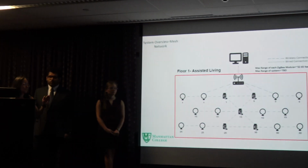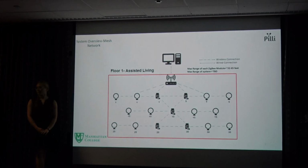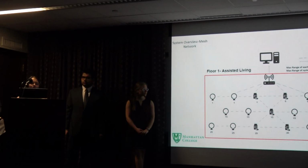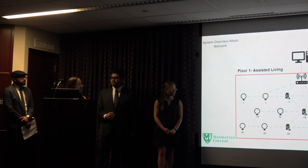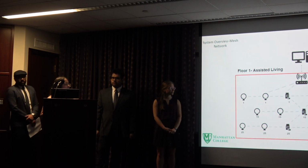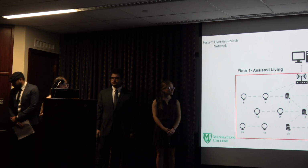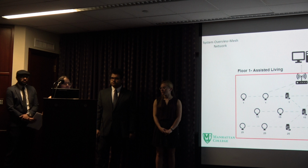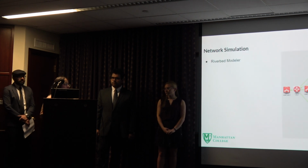So as you can see, an example is an assisted living home. And we have 30 different nodes of our network to represent 30 rooms in an assisted living community. And we have the pendants, the pill boxes, and the other pendants by the caretaker as well. And now we're going to speak a little bit about a Riverbed simulation that implements this configuration.